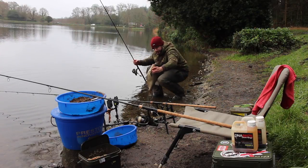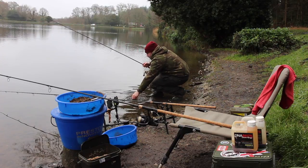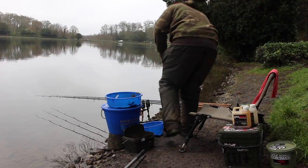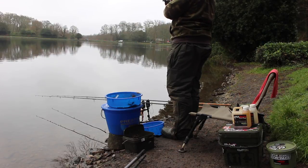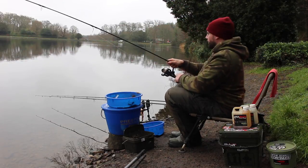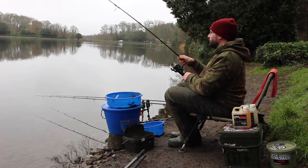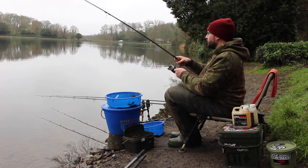Here we go then, fish number three. Oh, we've got another customer. So bite number four, and there's going to be another bream. Haven't had a roach yet. It's kind of what I'm really wanting, to be honest, but it is nice getting a few bites.